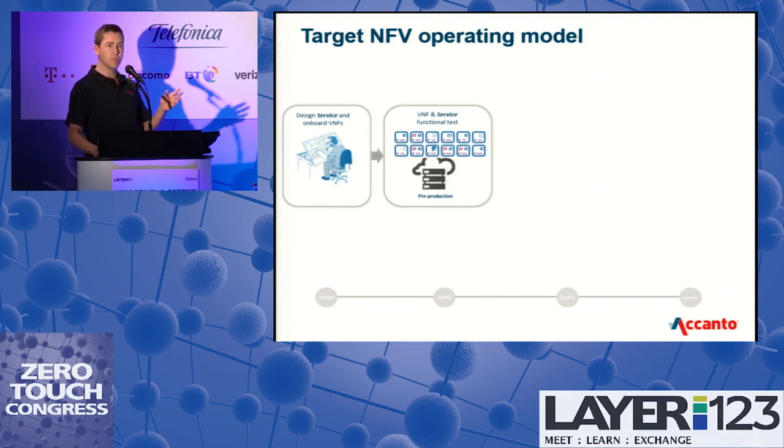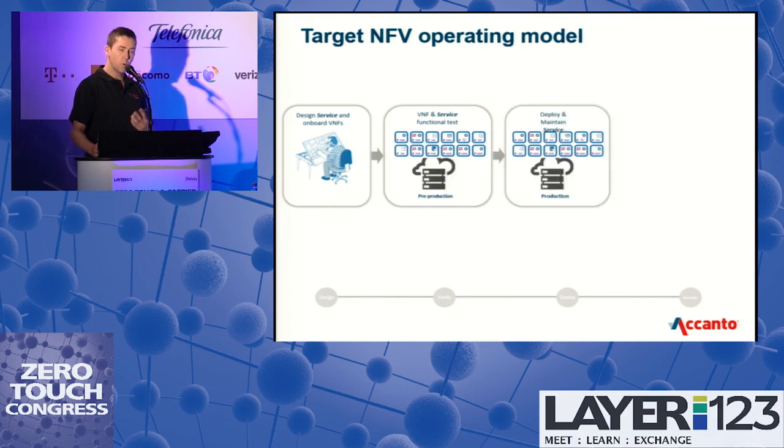So he needs to put, let's say, a virtual EPC, write some traffic generator, write some probes, and run that to verify that all the components in that virtual EPC are running correctly. And he needs to test if an upgrade or a scale or a heal has an impact on the service performance. And he needs to do this before it goes into production. So he needs to have an environment for that. So once he's happy with the service, he moves it over to Jill.